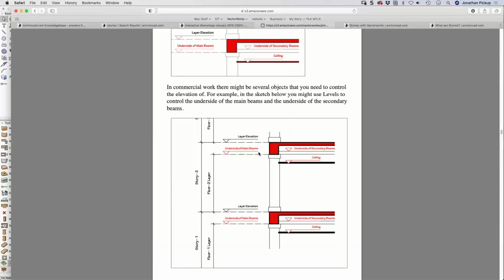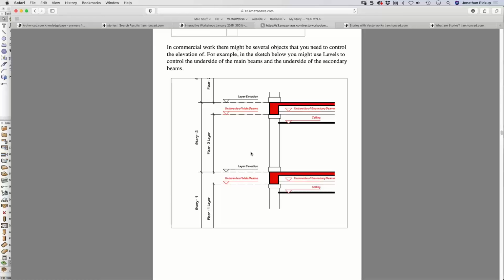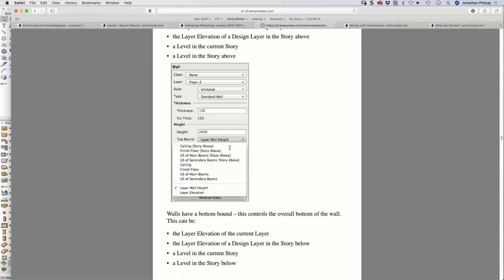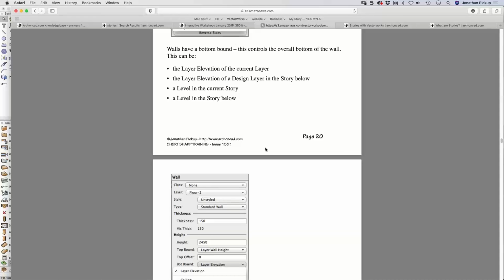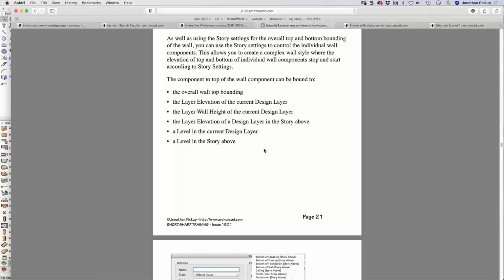I did think in my own personal use that levels tend to suit more commercial projects than a standard single-story house, for example. I've done lots of complex houses recently, and we didn't use levels because the architects that I'm working for don't like using them. They find them complicated, so I've tended to use other methods, which seems to work pretty well anyway. But you do have this ability when you're creating walls to bound the top of the wall to a level, and therefore when you change that level, that wall will automatically move, and it can be extremely quick if you set these up correctly. But the downside, of course, is that you have to set them up so that everybody's using them the same way.